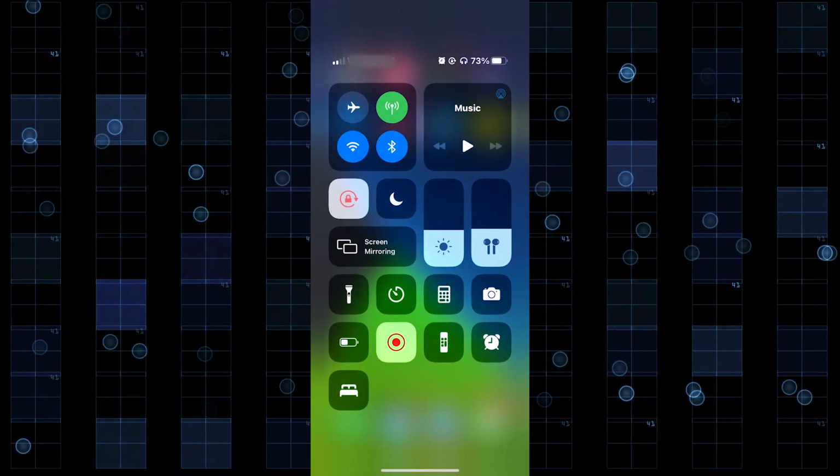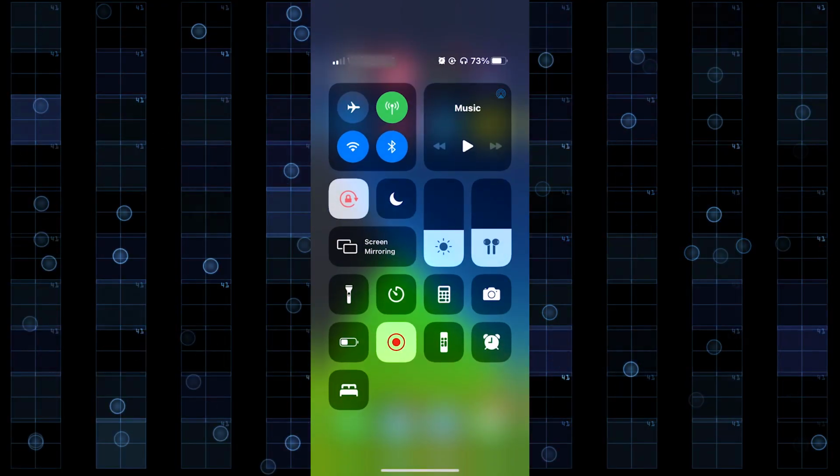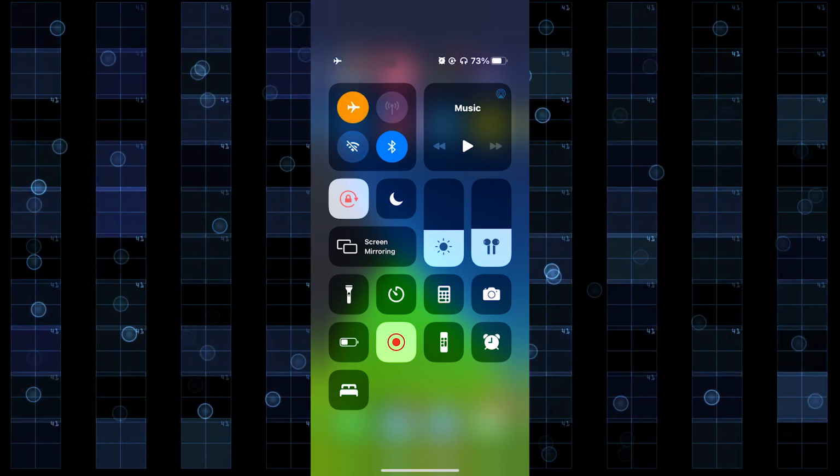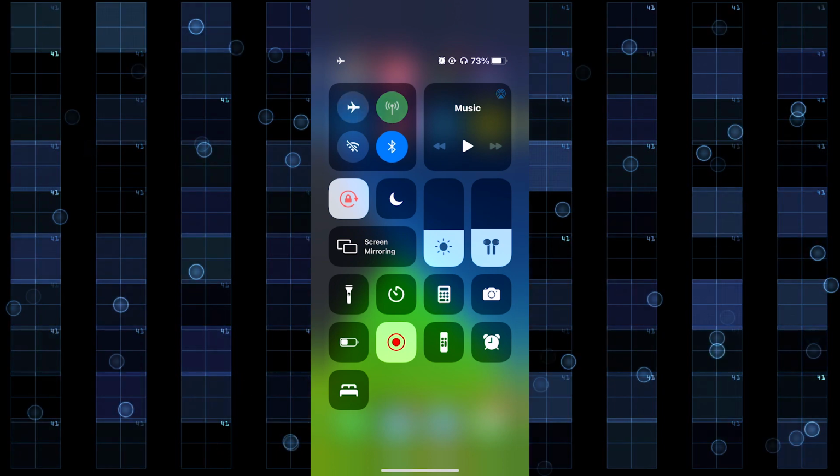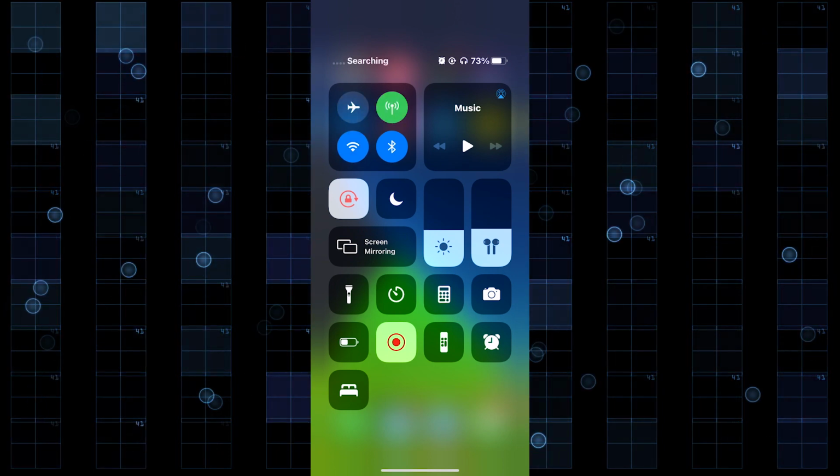Navigate to the control center by swiping up or down on your phone screen, depending on which iPhone you have, and tap the airplane mode button. Wait at least 5 seconds and tap the airplane mode button a second time to turn off the feature. That could give you the signal boost you need.